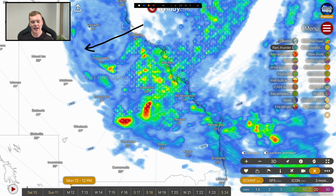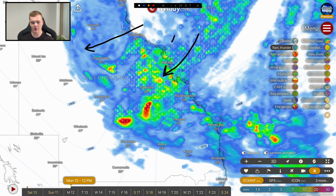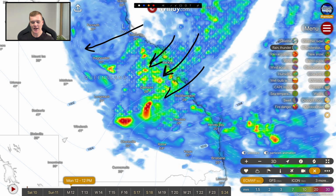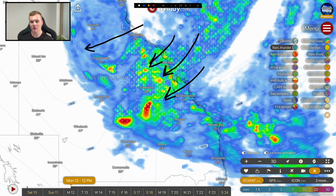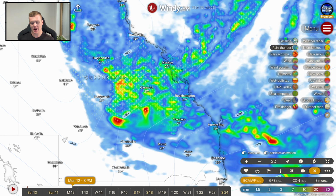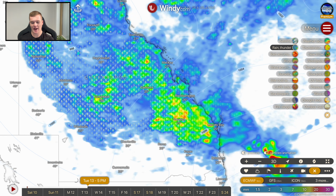The good news is it's not forecast to bring too much in the way of rainfall out into those locations, but it will continue that northeasterly flow through Sunday and Monday into the Central Coast and Whitsunday. So Mackay's flood and rainfall problem is not going to end with this tropical cyclone. The rainfall and shower activity is going to continue right through Monday, only easing off throughout the Tuesday afternoon hours by the looks of things.